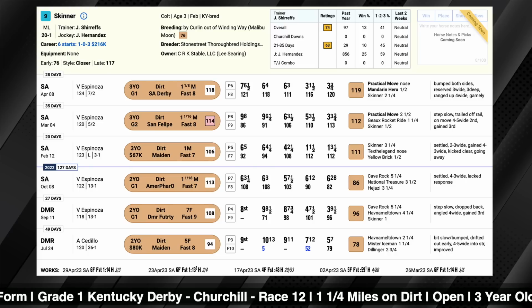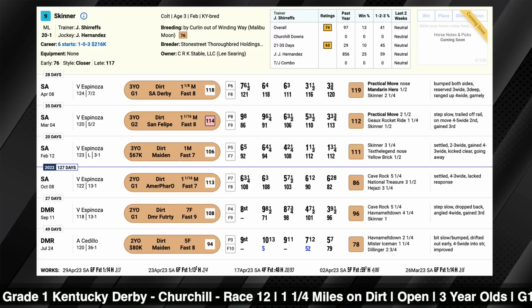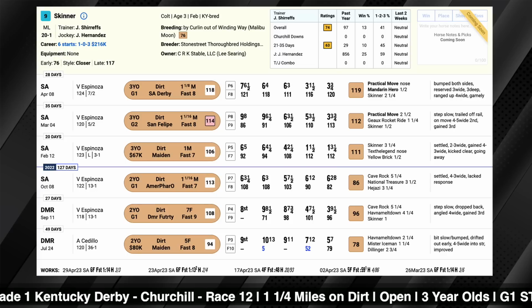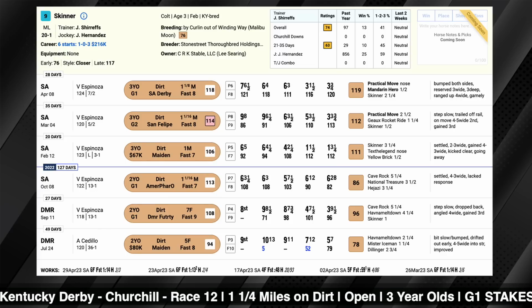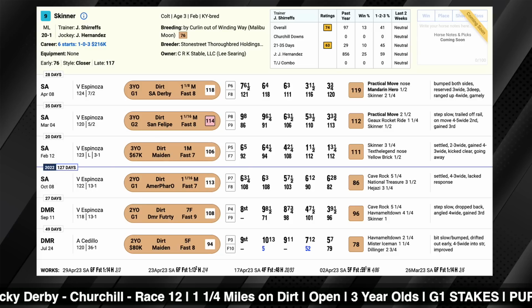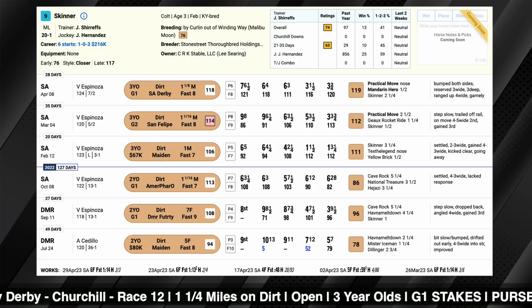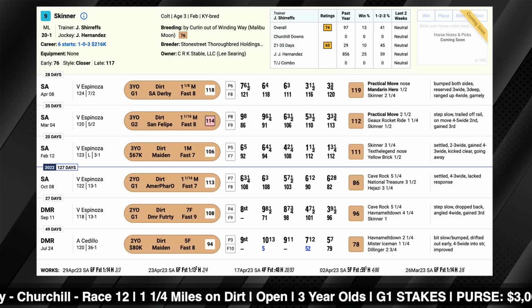Yeah, Skinner, he closes nice. He did lose some ground in that race. His speed figures are improving. He's one that I think there's a lot to like. My biggest concern with him is he does seem to have a little bit of hang in him. He certainly has the breeding to go longer, but when I watch his races, I wonder. But he will be closing in the stretch. He's a horse that I think you have to take pretty seriously.